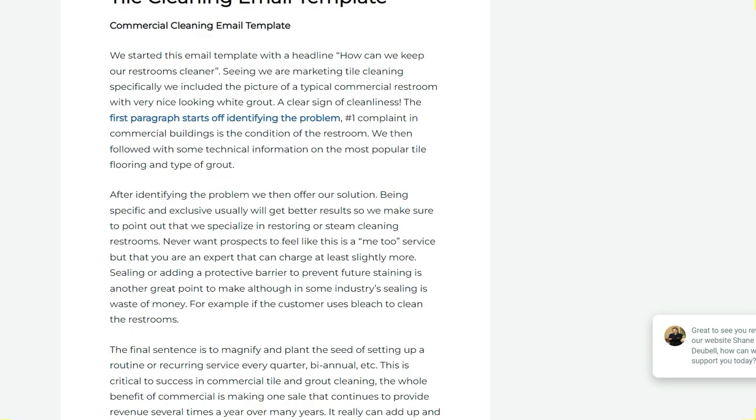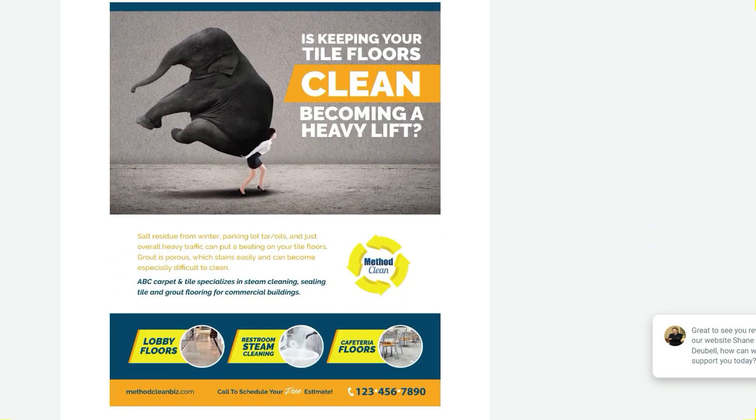I was also going to show you real quick another flyer of ours, and this is more specific to my situation. I'm in the Northeast in New York. The winters are messy, so we would use this value proposition also of the salt residue and all that fun stuff, because that really wrecks the tile floors in lobbies and hallways that are coming off the doors. So this would be a value proposition that we would use.